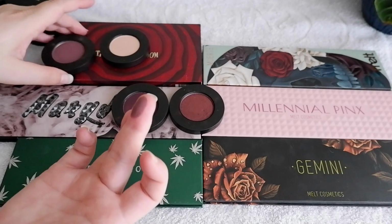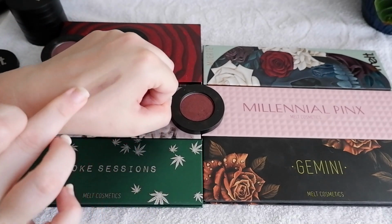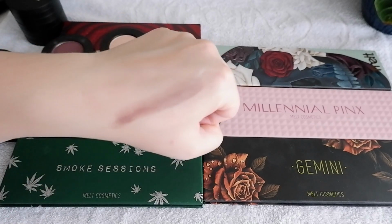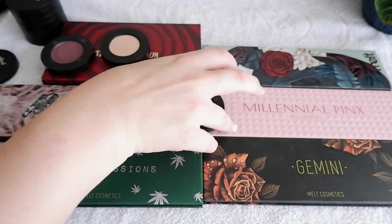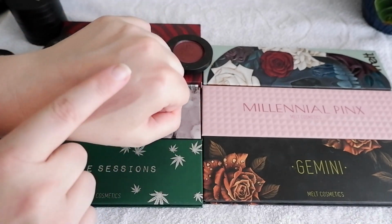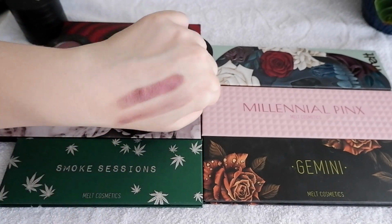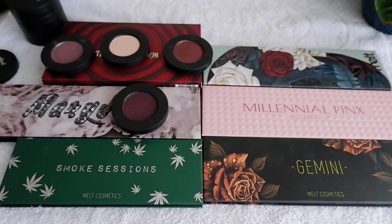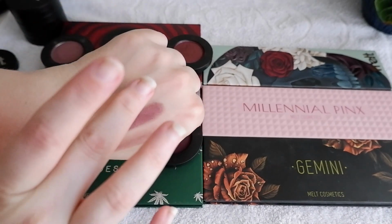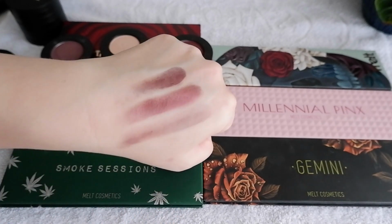You get one mid-tone matte, and this has always been a little bit patchy. I believe this shade performs better in the palette, actually. And then you get the shade She's in Parties, which is lovely. This is the reason why you want to own the palette and the stack. And then you get a very nice, deep plum shade. And that's what this one looks like.